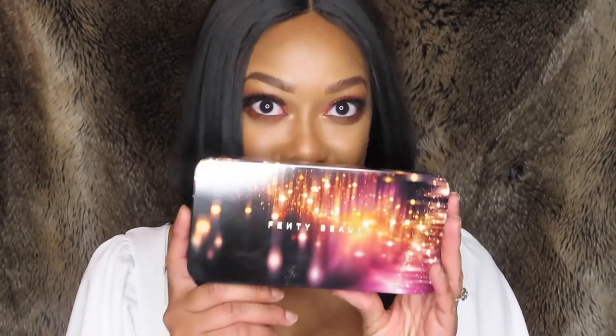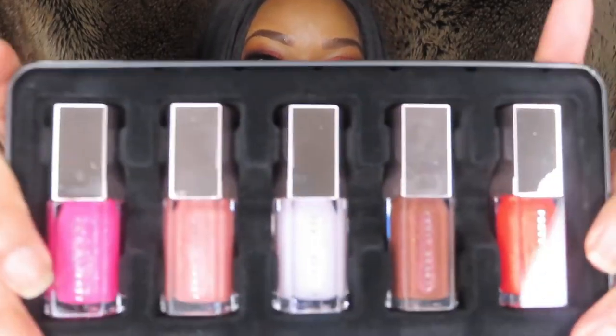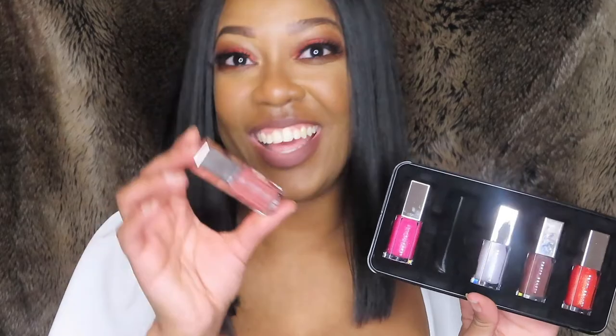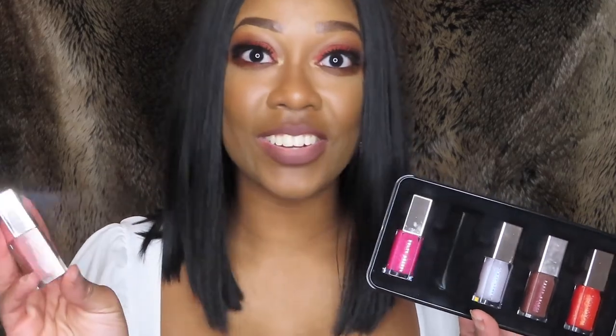I feel like everybody has to have this Fenty Beauty gloss collection. If you don't have this, I don't know what you're gonna do, because you're not gonna make it through this season. It has all of the pretty colors. Look at this, that's the show y'all. You see all the pretty colors, and you know the best color in here is still Gloss Bomb, right here.